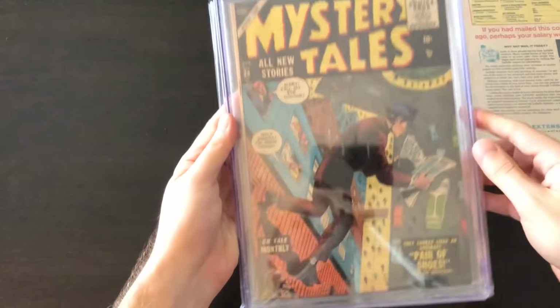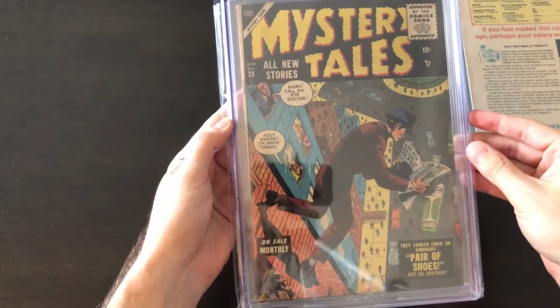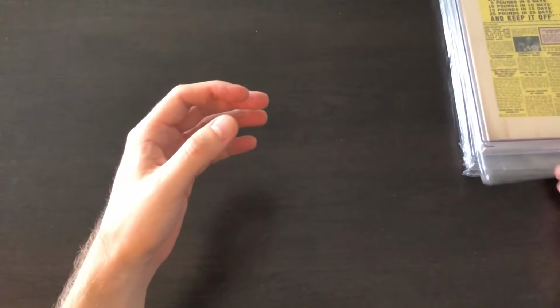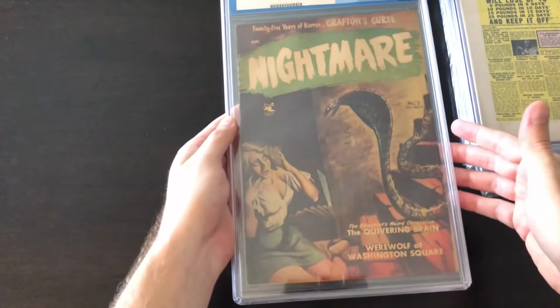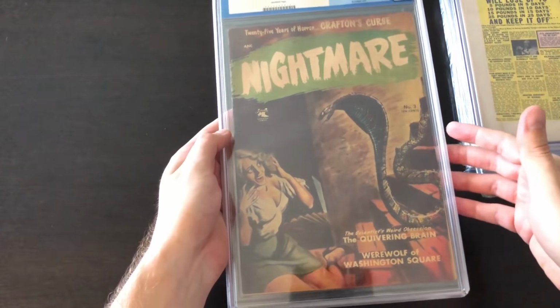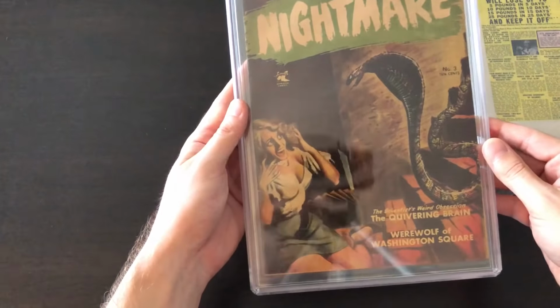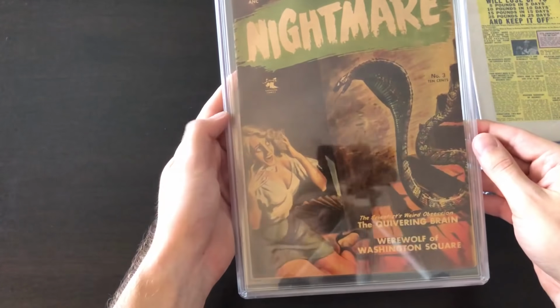After that, we have a Marvel Tales #28. Just a cool little Atlas book. After that, we have Nightmare number 3. I think I mentioned this book in my last raw video as well. Cool book, classic horror snake cover, pre-code book, published by St. John.